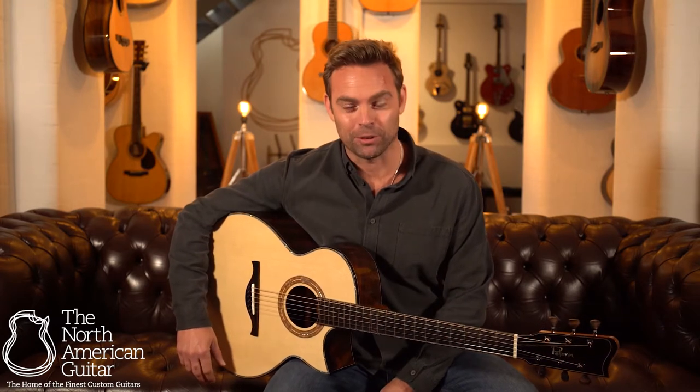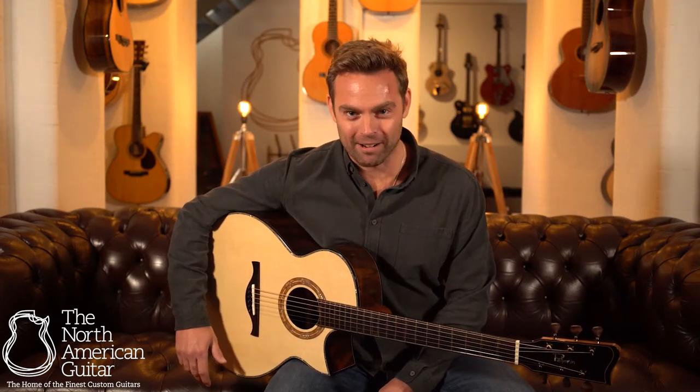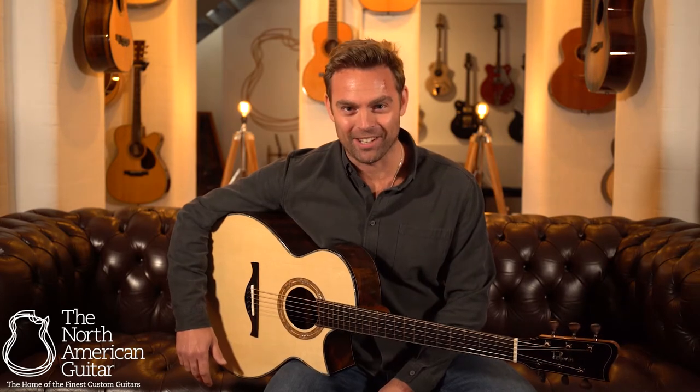I'm Ben and this is a small jumbo in stunning Brazilian rosewood for the back and sides, Adirondack Spruce for the top, aka number 200 from Michel Pellerin of Pellerin Guitars out in Quebec, Canada.